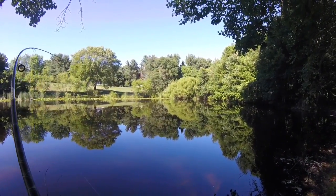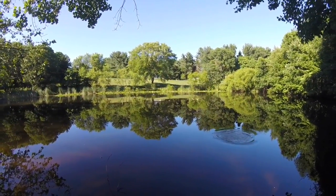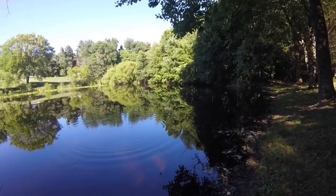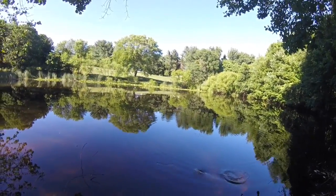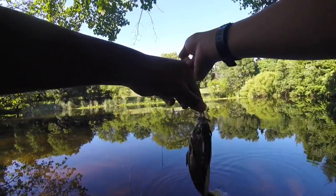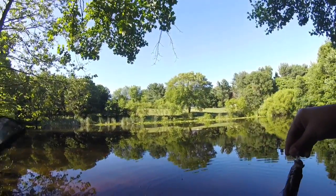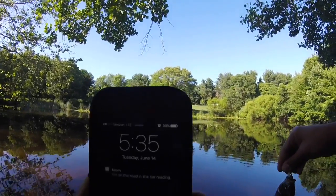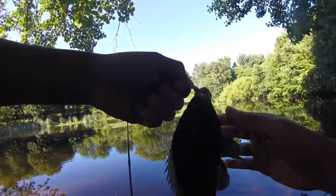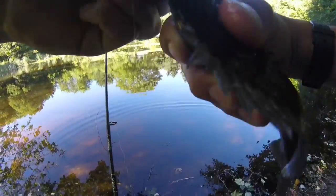Here's one. Good fish, good fish, good fish. Is this a bass? No, it's a nice gill. There we go. Biggest fish of the day so far, on the Johnson Crappie Buster, whatever the heck it's called. Let's get a time check. 5:35. It took me exactly 2 minutes to get that fish. I'm just gonna go ahead and release this guy and get another one.